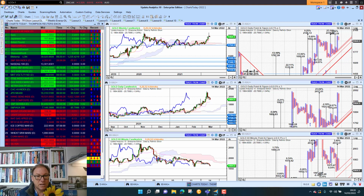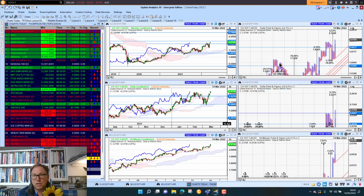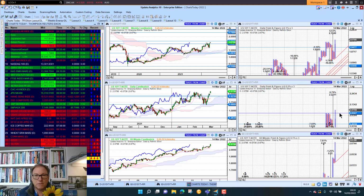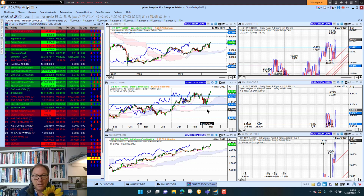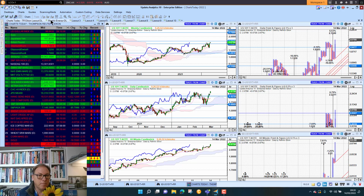US 10-year yield is sitting at 2.707%, really recovered, pushed to new highs. 3.2 is really the target that we're seeing. So even though we had that pullback, we're now pushing higher. Bond yields are very much stronger.